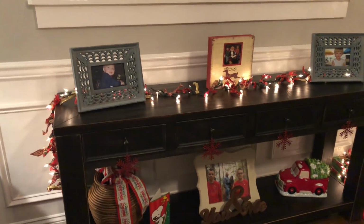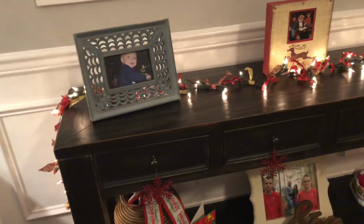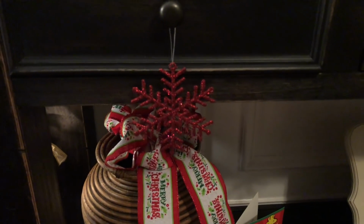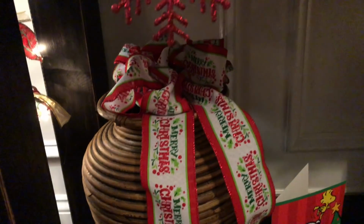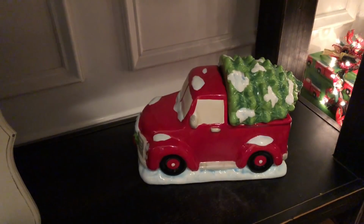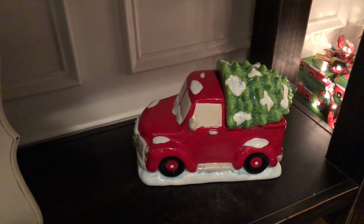And on this console table, we have these little snowflakes. I got these at Walmart last year. They're on my tree as well. This bow my mother-in-law made, a little Christmas card, and this little cookie jar from Walmart that I found this year.